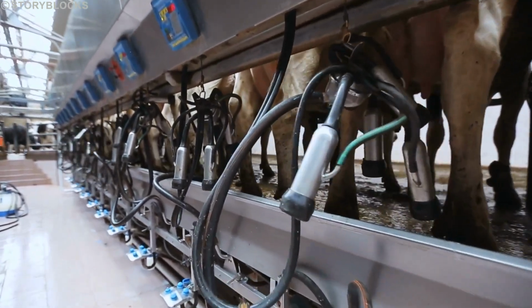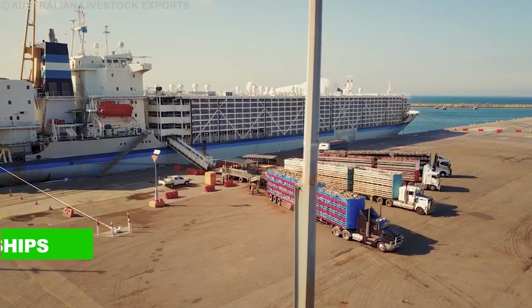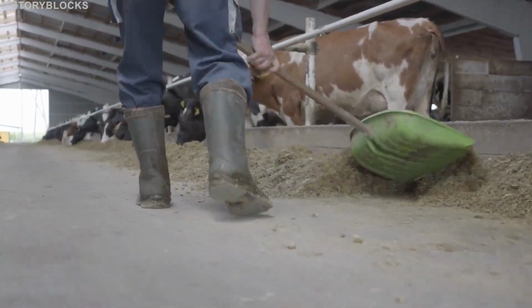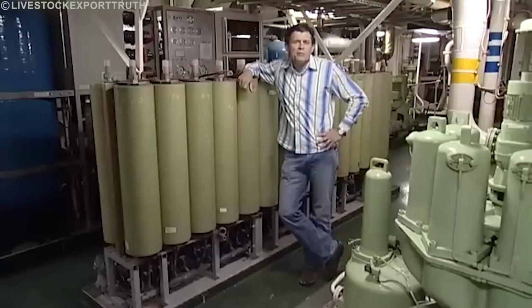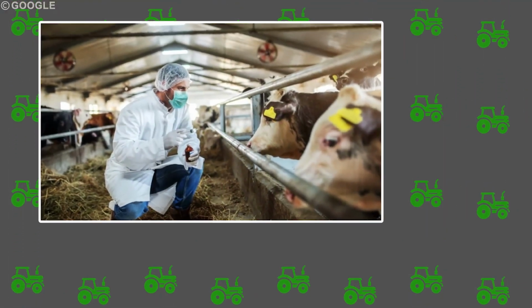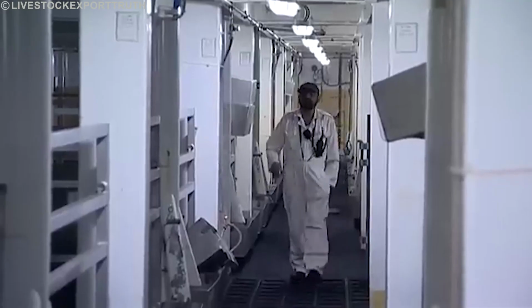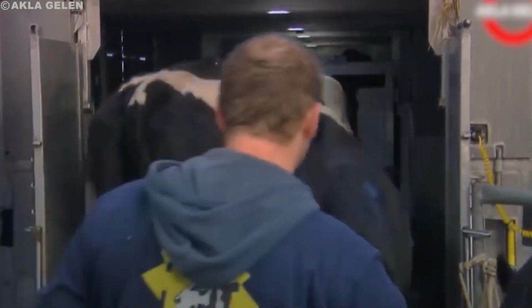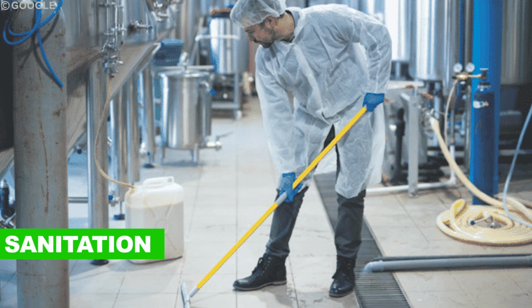During long sea voyages, sanitation and hygiene are of vital importance. Livestock ships have veterinary facilities and personnel to monitor the cow's well-being. The plant here is capable of producing 600,000 litres of fresh water a day. Regular health checks are performed and any necessary surgical interventions are administered. In addition, the ships are equipped with the right ventilation equipment to maintain healthy air quality and minimize the chance of respiratory problems. Sanitation is also a top priority.